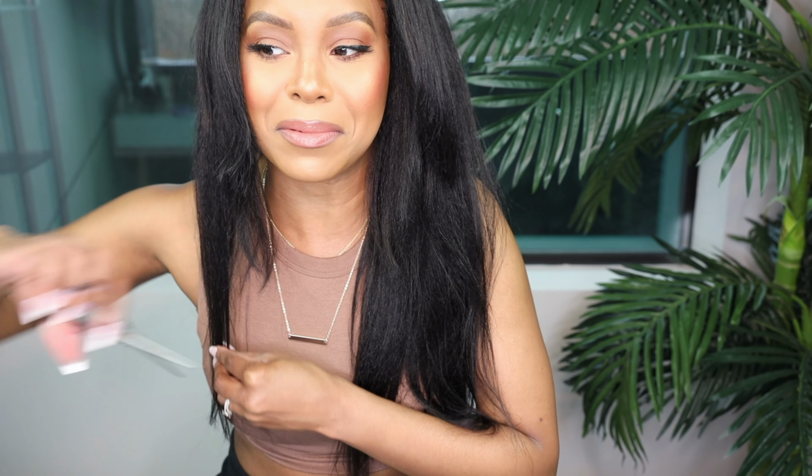Uh-oh. It's hard to cut like this. I do kind of feel like it'll be better if I angled it just a tad bit more. Oh no.